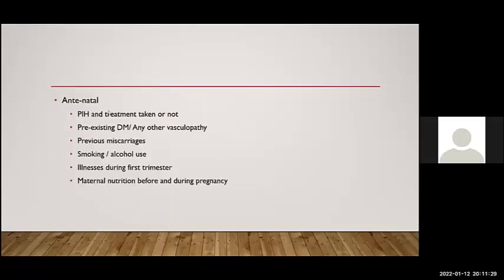So yes, whether pregnancy-induced hypertension was present, and treatment taken or not. Whether the mother had pre-existing diabetes mellitus or any other vasculopathy. For example, a mother with systemic lupus erythematosus, SLE, can deliver a baby with a low birth weight due to a vasculopathy. Whether the mother had previous miscarriages. Now, this surprised me, but we don't know whether the mother had previous miscarriages.